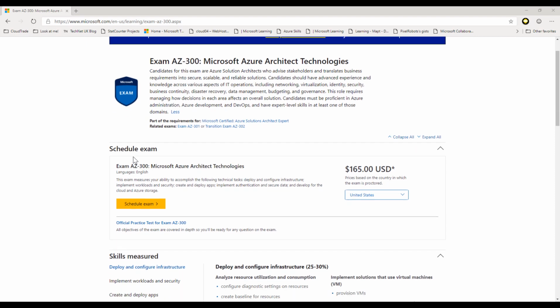Now below here under the schedule exam section is where we can actually schedule the exam with Pearson VUE. We've got a little drop down box here to select your country, so obviously I'm in the United Kingdom. Shows me the exam cost will be 113 Great British pounds without VAT, I believe. I cannot remember offhand, so just take that into account. Here it just has a little brief description of what the exam's going to do. So to schedule it, you can just click schedule exam and just go through the prompts.